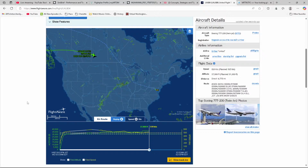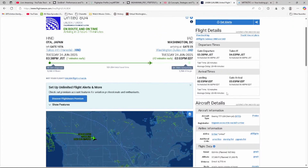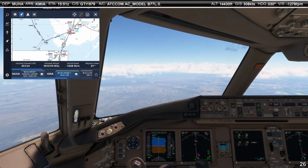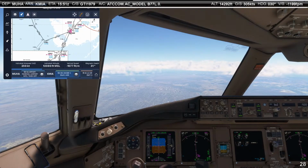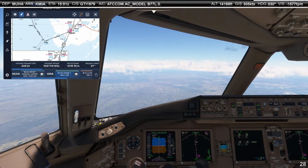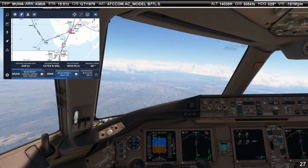Sweet. Yeah, he's moving. He is moving. Nice. Japan to Washington, D.C. That's a great flight right there. All right, y'all. We're bringing her down nicely. Yeah, that's nice tailwinds right there. 597. Not bad at all.